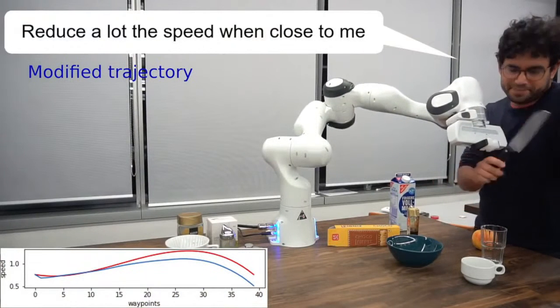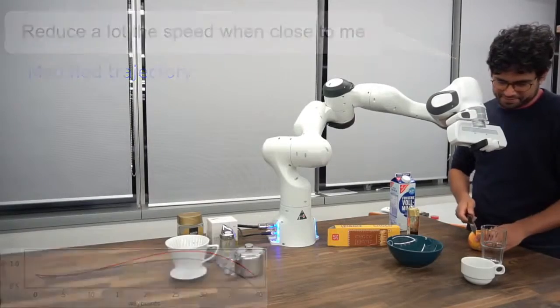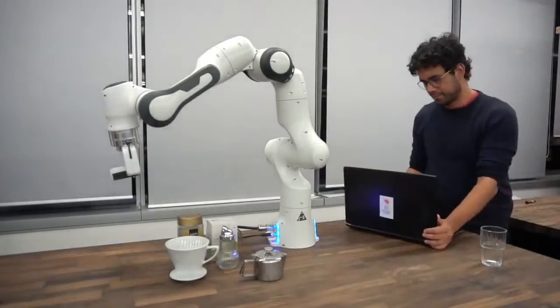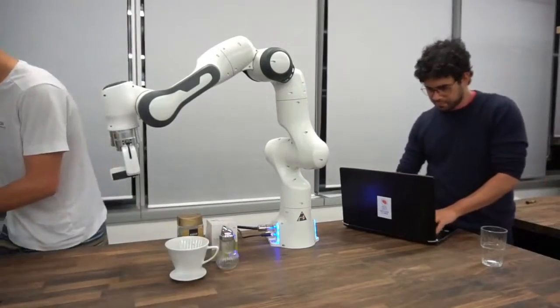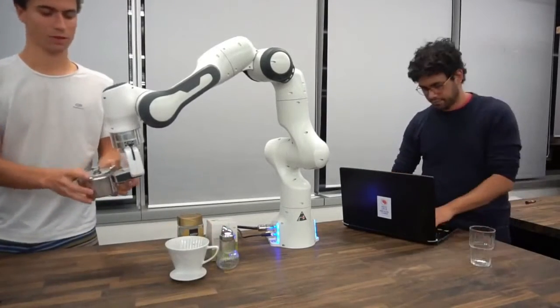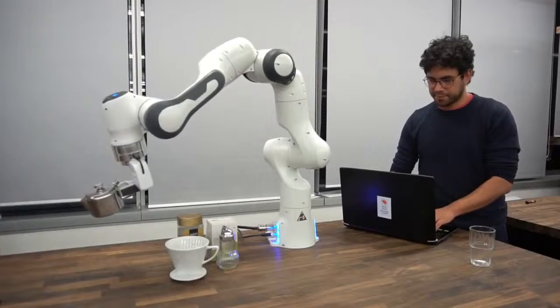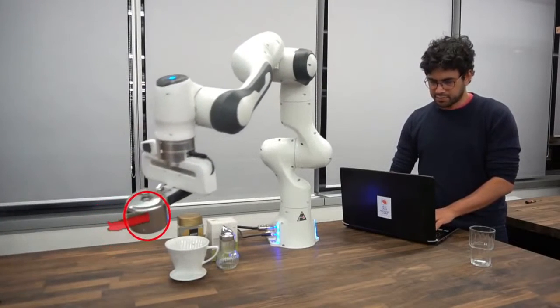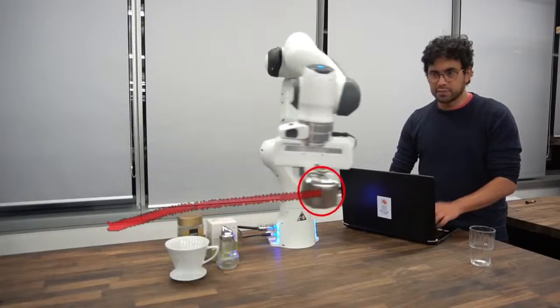And I could tell the robot, well, get away from me, please, or go slower if you're trying to kill me. And the robot would understand the intensity of my conversation. If I tell it, get away from the laptop, because I don't want you to destroy my laptop, just go away from the laptop, the robot would reshape the trajectory in real time.